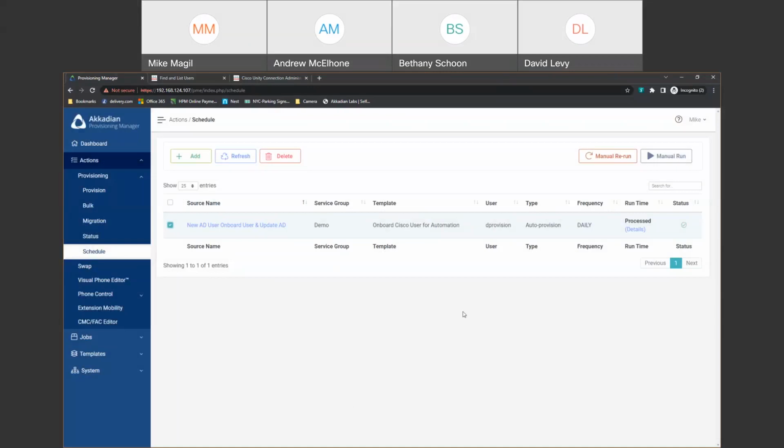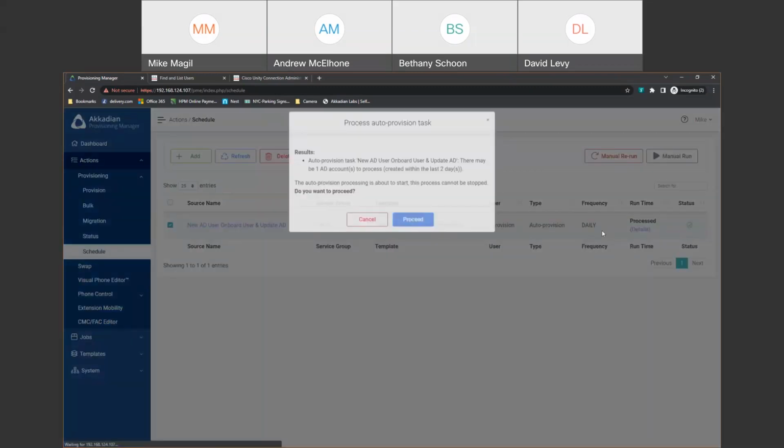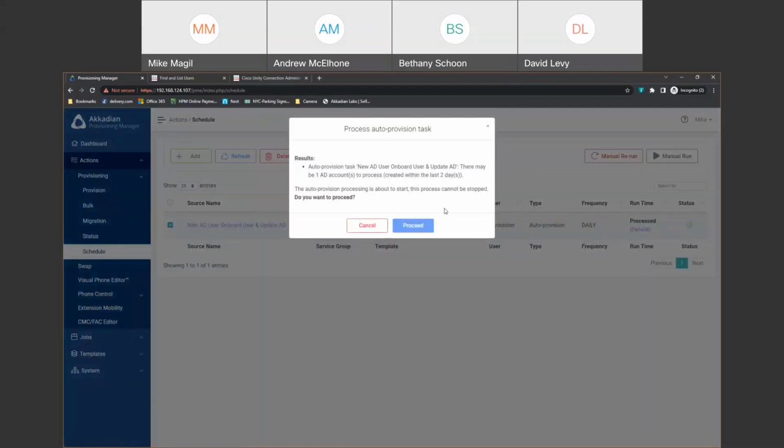So let's do exactly the same thing on Provisioning Manager that I did in Call Manager. I'm actually going to force the run now. I click this schedule box, and I'm going to click manual run, and it's going to run our job as if it's 1 a.m. And notice already it has found one Active Directory account to process. So it's already found one Active Directory account that has something in that field for the office, and also that IP phone field is not populated.